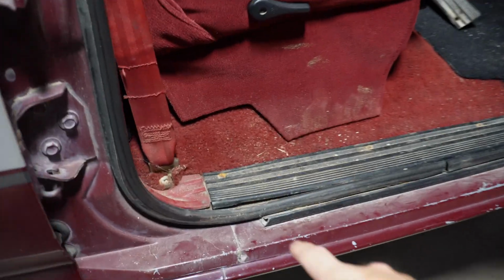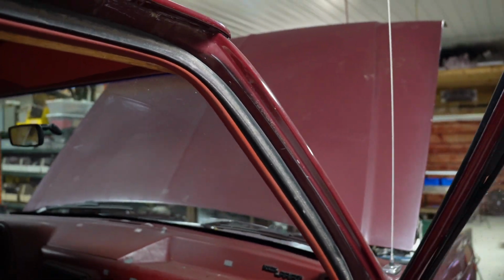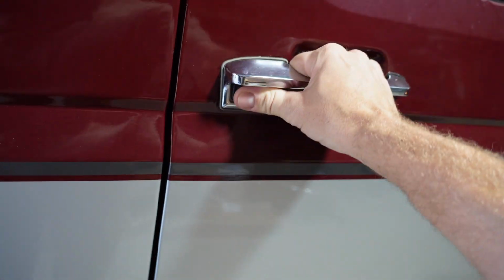This seal, again, all four doors. So you can see how flattened out these are, just completely crushed. Like there's nothing left there sticking out. I'm sure it still seals okay for now, but we got new ones all the way around. Every one of these wipes right here is completely cracked. They're not flexible at all. If I bend this, it'll simply break. So I've got all new ones all the way around.